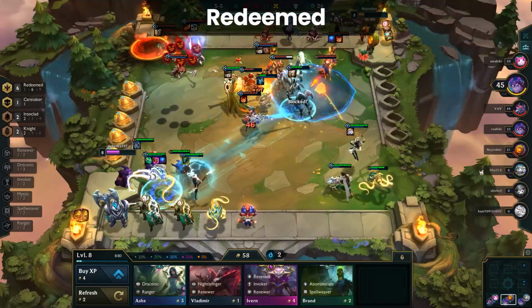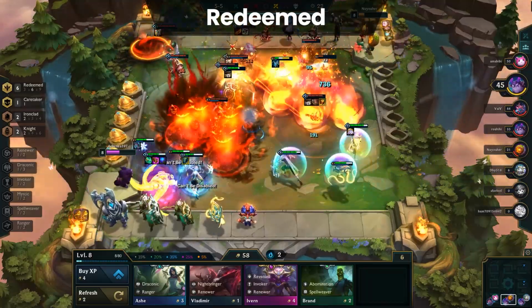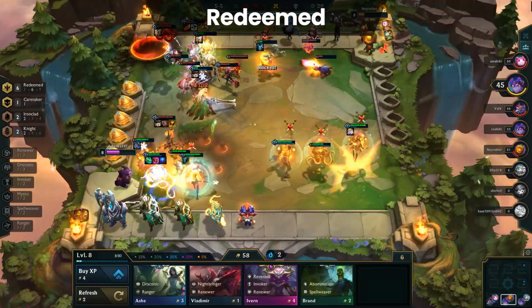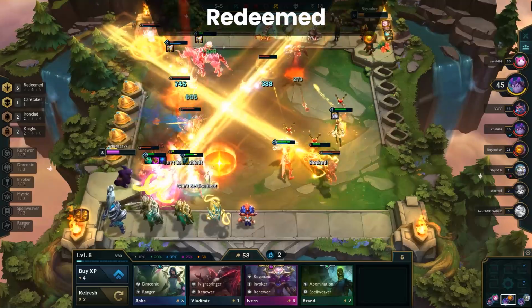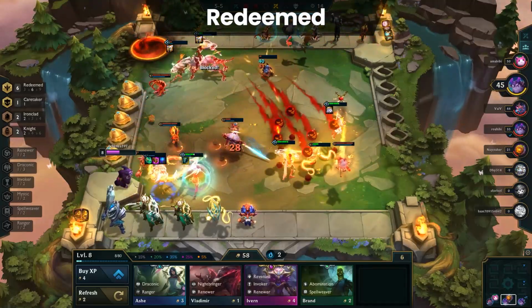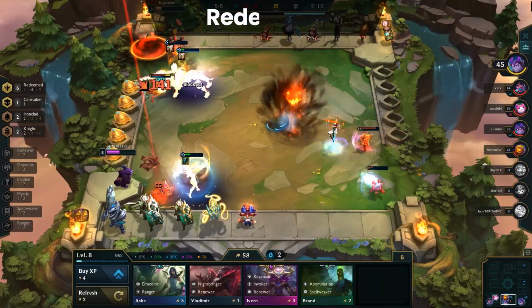Redeemed is a trait that's all over the place. Sometimes 6 Redeemed is great. Other times it's 3. Most often it's just the Redeemed champions themselves being utilized. Since there's a lack of consistency with Redeemed, it is sadly down here in the B tier, but it's the type of synergy that goes up and down in value quite often.